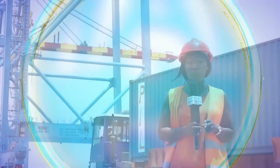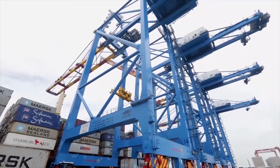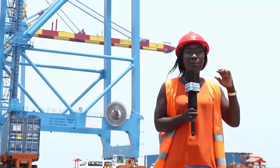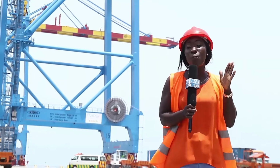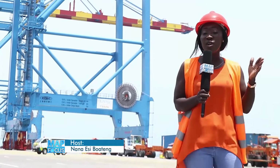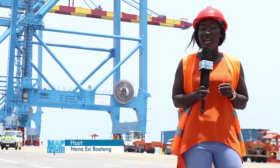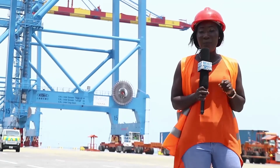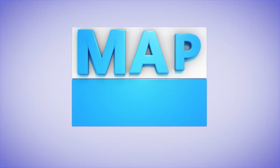This is Map Focus. We are currently here at MPS Terminal 3 and I'm standing on berth 18, the quay side, and behind me are big cranes, a fleet of cranes, the ship-to-shore cranes, Super Post Panamax, the biggest in the world in terms of reach and height. It handles all vessels, and of course, the biggest vessel in the world. And we have it right here at MPS Terminal 3 in Ghana, the Tema Port. Keep watching Map Focus. I am Esi Boateng.